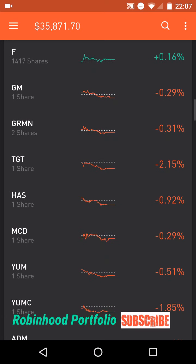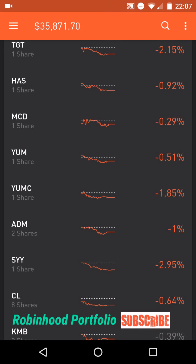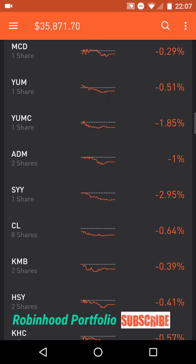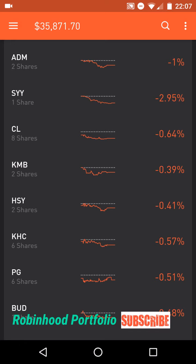Below that, I have my automotive stocks. You can see my largest holding there: Ford Motor Company. Below that, GM, General Motors. I have an electronics company: GRMN, Garmin Limited. I have general merchandise: TGT, Target. Below that, leisure, HAS, Hasbro. Below that, I have some restaurants: MCD, McDonald's, YUM, Yum Brands, and YUMC, Yum China. And that was all consumer discretionary, by the way, starting with my Ford and GM automotive stocks.